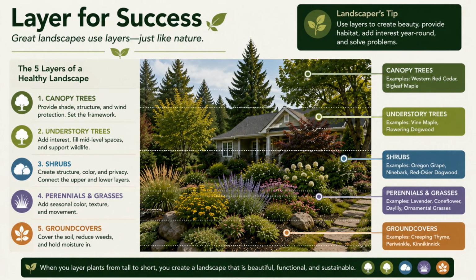Let's look at a few examples. Hostas are well known for thriving in shade. Western red cedar tolerates moist soils and also makes an excellent screening plant. Kinnikinick is an outstanding ground cover for dry locations. Japanese maple is often chosen as an accent tree because of its beautiful form and seasonal color. Notice something important. The same plant can belong to several different teams. That's exactly how professional landscapers think.